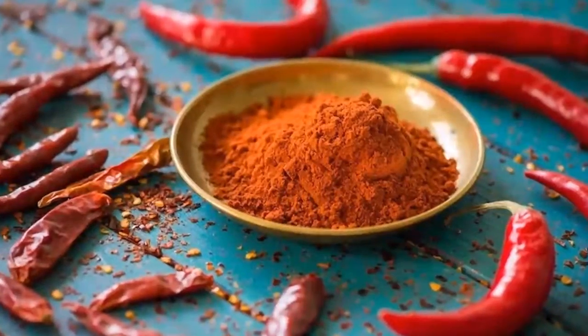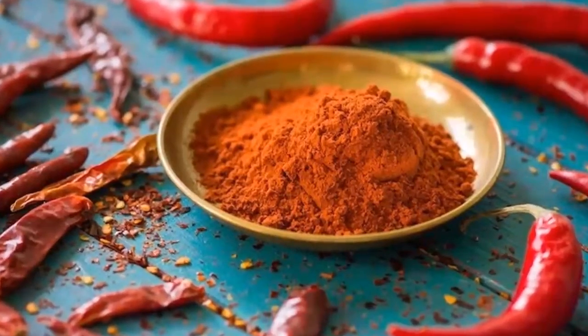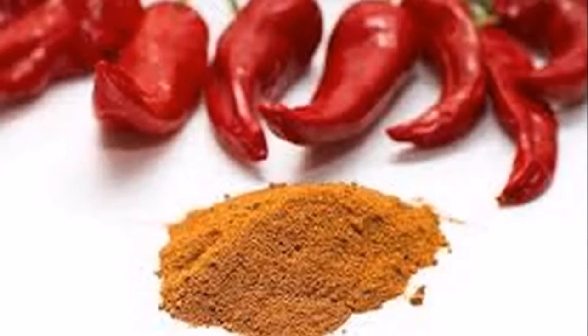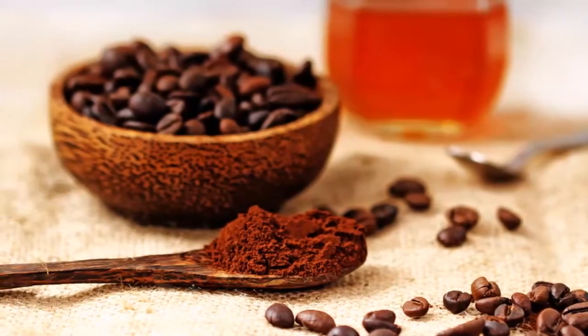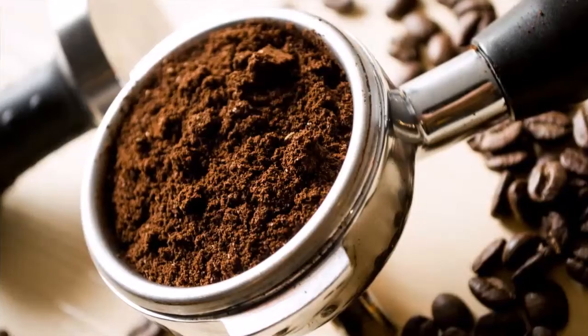2. Cayenne pepper. Cayenne pepper is a natural fat burner. It has the ability to warm the body and increase circulation and metabolism. It also helps us get rid of dead cells and replace them with healthy cells. It eliminates toxins from your body and reduces cellulite in large quantity.